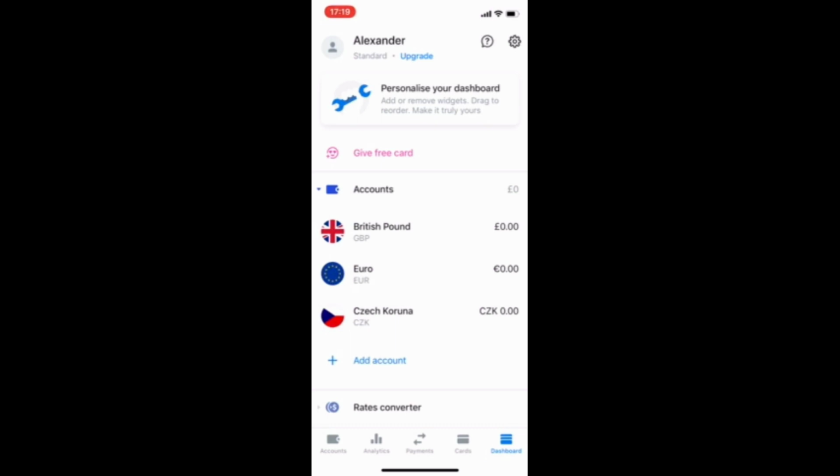But I won't do it because I don't like to pay a lot of fees for bank accounts and insurances and stuff like that. I'm very happy with the standard account. And I will show you now on the computer how to open a Revolut bank account. It's quite easy, won't take more than 5 or 10 minutes. And I'll tell you more about the other tariffs which Revolut offers.